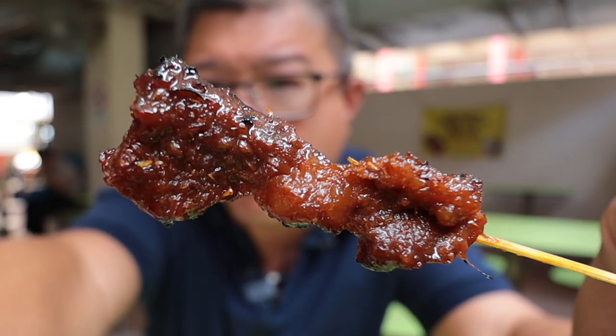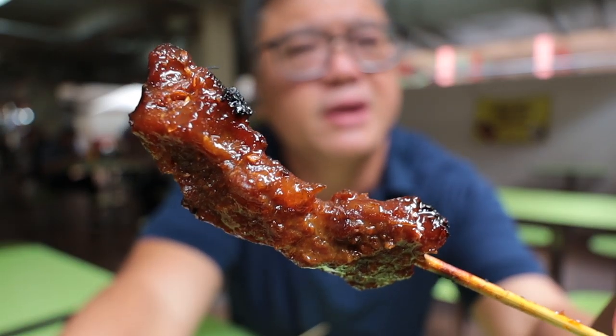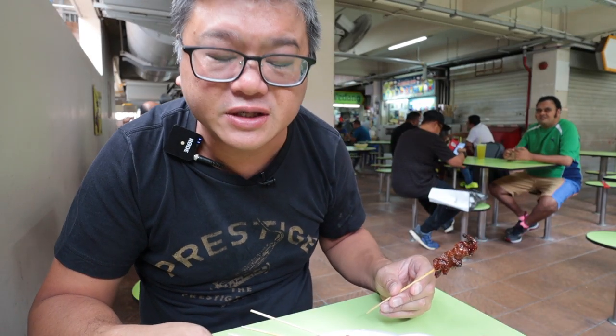Yes. The meat textures are softer, and it's going to be a little bit more fat rich because there's a piece of fat in between every piece. The flavor is still on the sweet side, but it is not as sweet as the beef. At least today lah. The seasonings will obviously vary from day to day.